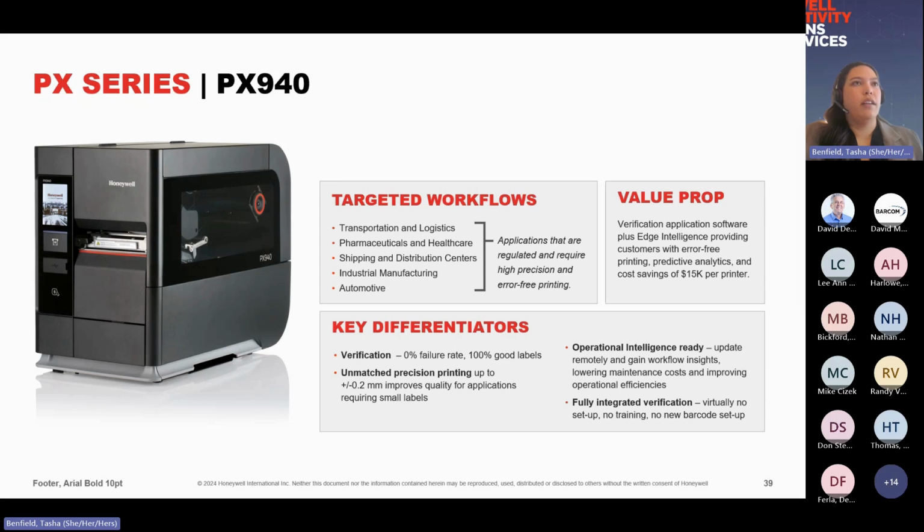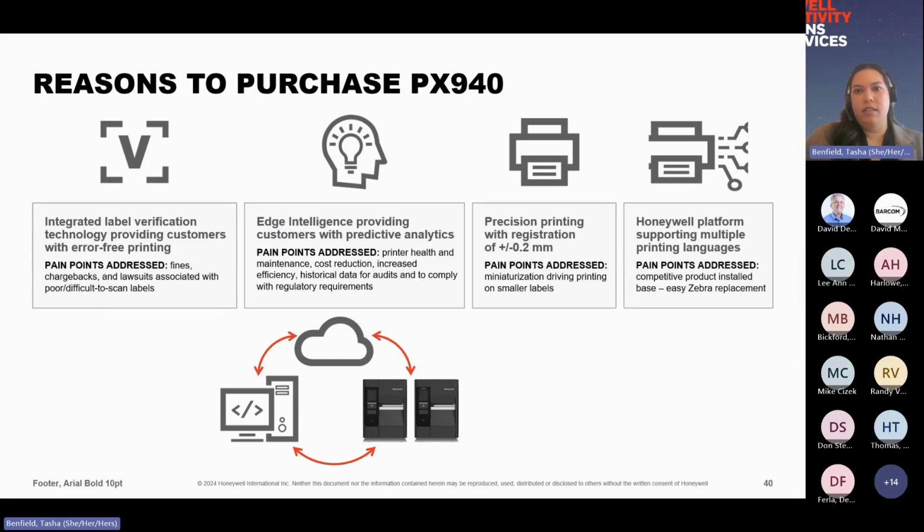We print 100% good labels, zero failure rate. Some key differentiators here: unmatched precision printing, up to plus or minus 0.2 millimeters, to improve the quality of applications requiring small labels. And that fully integrated verification is virtually no setup, no training, no new barcode setup, which makes it really easy for ease of use for our customers.